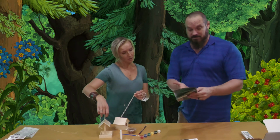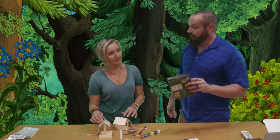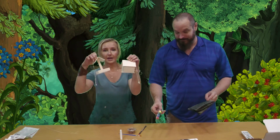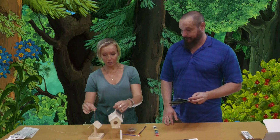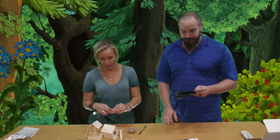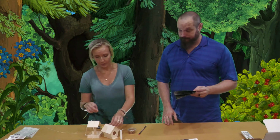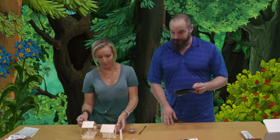So now's the fun part, Olga. The step now is decorate your feeder and house however you like. Yes, so now we have our planter, or our feeder, and our birdhouse all put together, and we have these fun colors right here. So I'm going to start decorating them because it's going to make it look really, really pretty when you put them up in your tree.